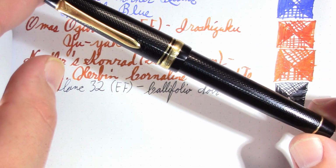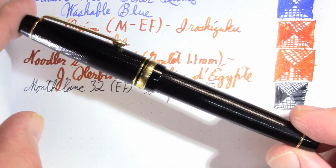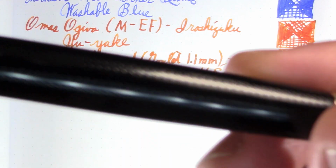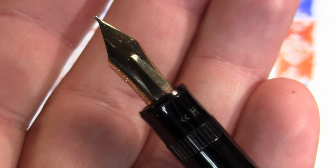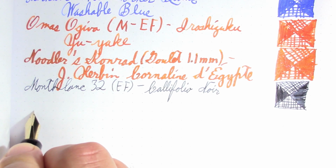This is a Pilot Justus 95. I realized the other day I have not had this pen out in a long time. I don't know why, because I like the pen a lot. You know, when I talk about how I'd like to sell off a number of my modern pens, this is not one of them. This is a modern pen that I will keep. And it has a hard and a soft setting, which is interesting. So right now it's set on soft.